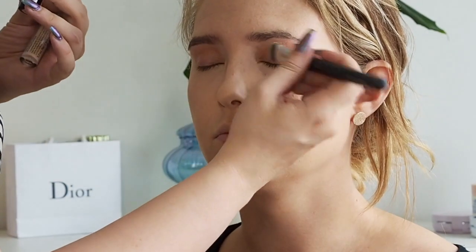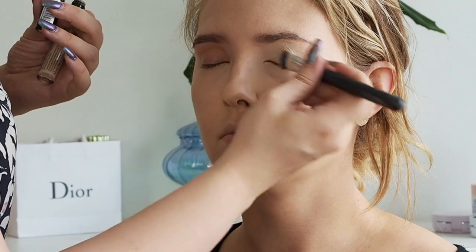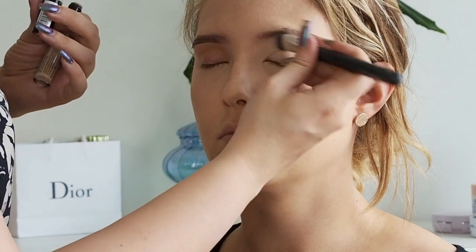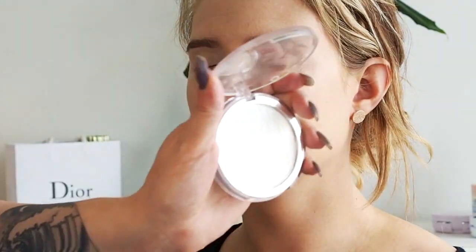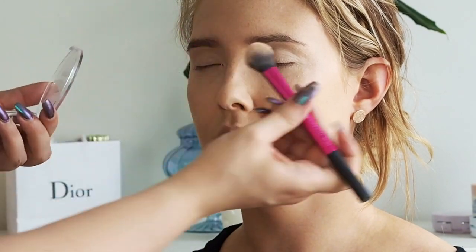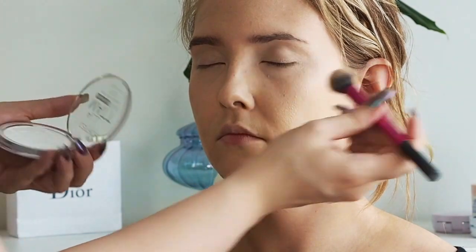Close your eyes. I prime your eyelids using the same concealer. I really do. Only if I know that the eyeshadow needs to be lasting for 12 plus hours, I might use something else, like a proper eyeshadow primer. But usually concealer is good enough. Yeah. I'm going to set with this Catrice Luminizing Matte powder the eyelids only. I'm not going to use much powder otherwise.